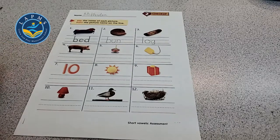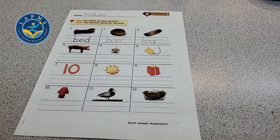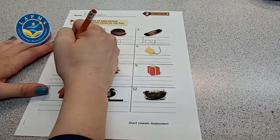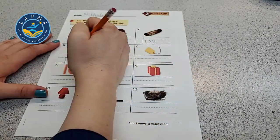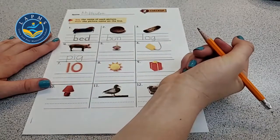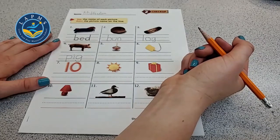Let's look at number four. This is a pig, right? Can you tell me what vowel is in pig? Is it A, E, I, O, or U? Pig. P, I, G. Yeah, looks like it's going to be an I. And pig ends with G. Okay. Super.